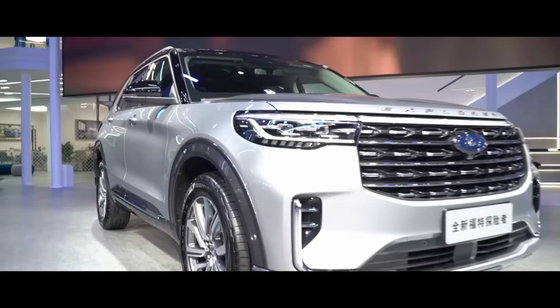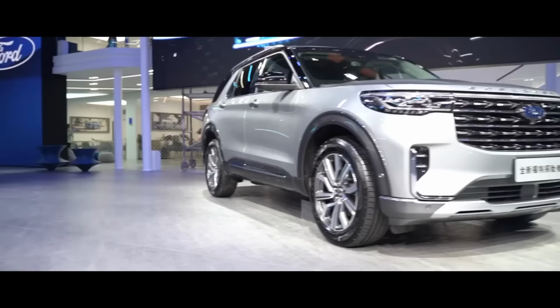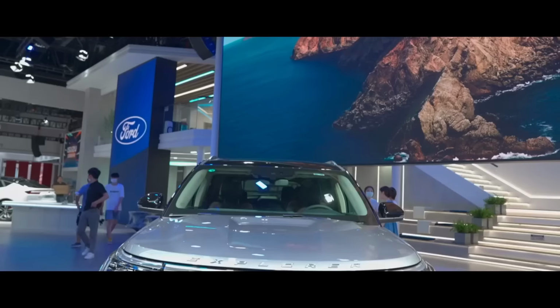The new 2023 Ford Explorer has been rolled out in the market of China. The latest SUV comes with huge updates in comparison to the previous model. In addition, it also gets several China-centric updates that have been introduced, keeping the taste of local customers in mind.